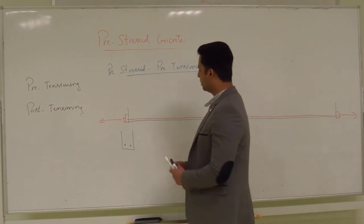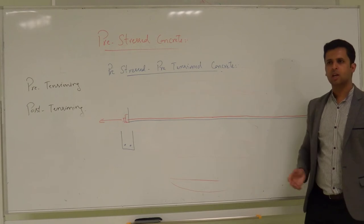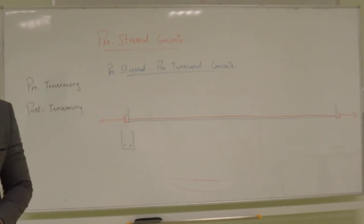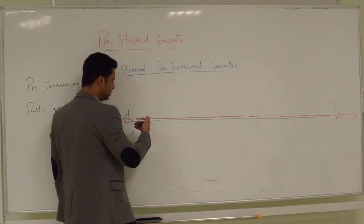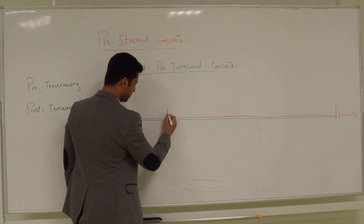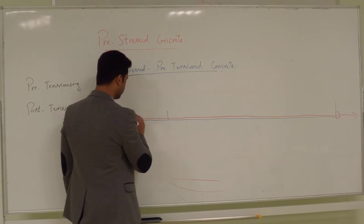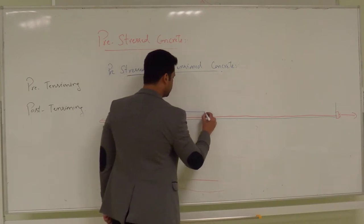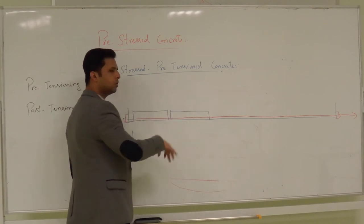what you do, for example, now this is 100 meter long, and you need a beam of 10 meter. What do you need? You need a beam of 10 meter. So what you will do, you will put maybe a steel plate here, maybe at the ends. And then you will keep on putting 10 meter, 10 meter, 10 meter steel plates. And you will put the concrete.